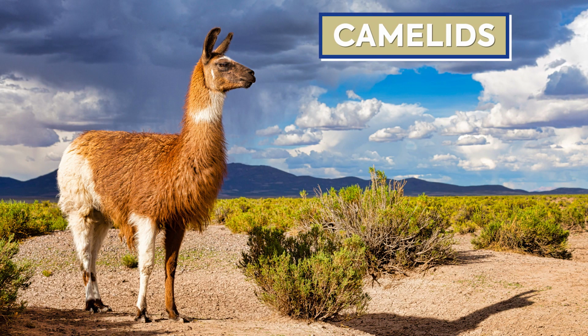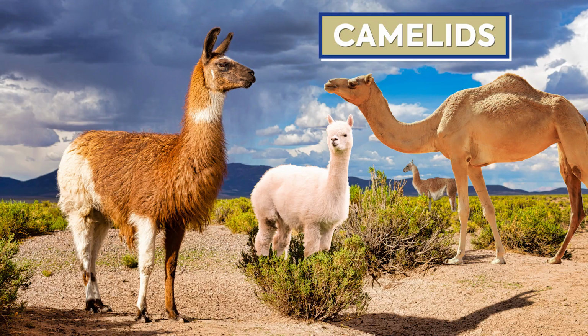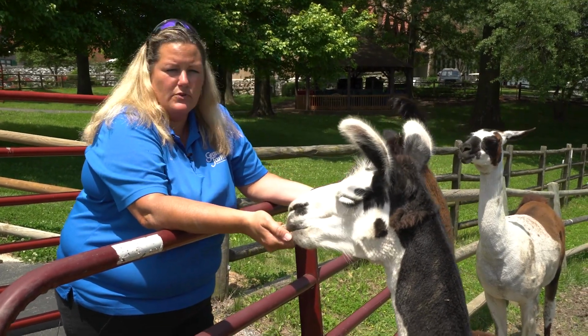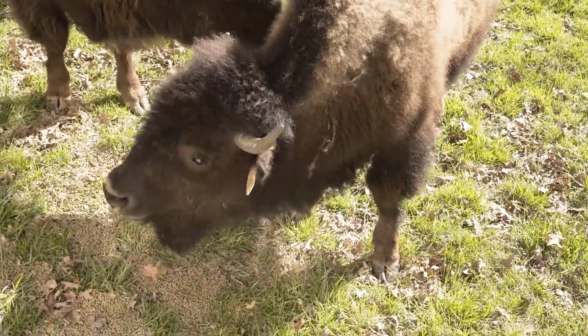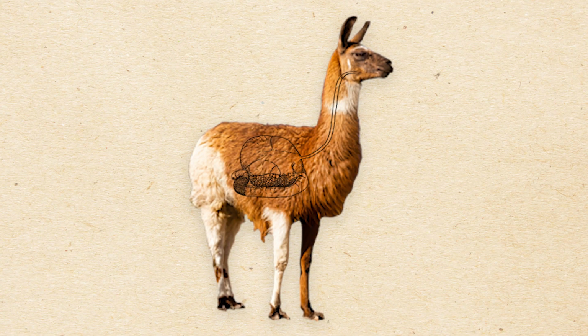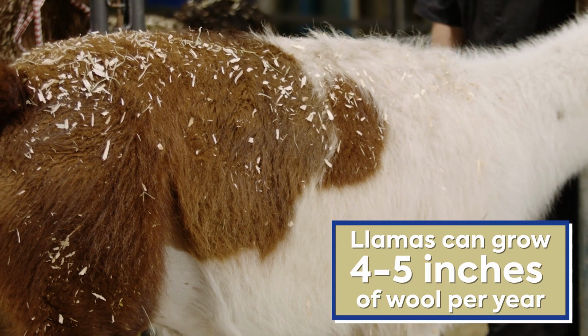She's about 10. So llamas are part of the camelid family, which means some of their closest relatives are alpacas, camels, and guanacos. They all eat a very similar type of diet, which consists mostly of roughage. So like the bovines from our earlier episode, these are also ruminant animals, which means they have 4 chambers to their stomachs. So every year, llamas will grow about 4 to 5 inches of wool on their body.